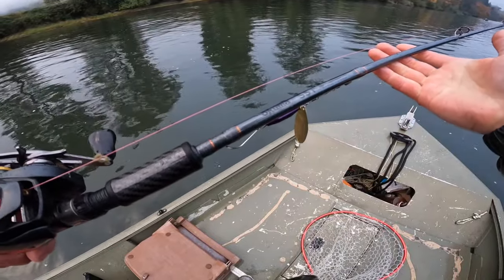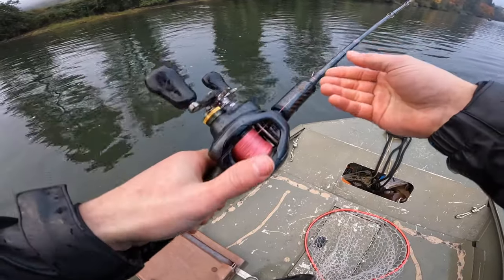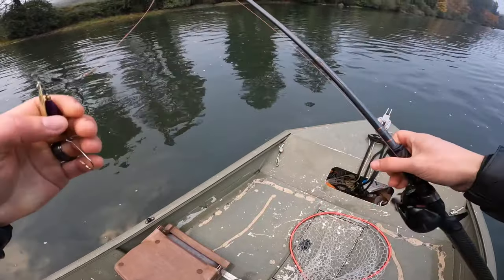SST 846 setup. It's a medium action with a Shimano Curado reel, 30 pound braid. I'm gonna start off with the North Fork spinner.